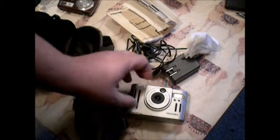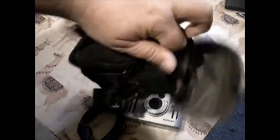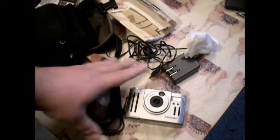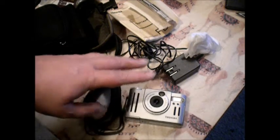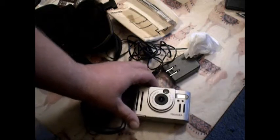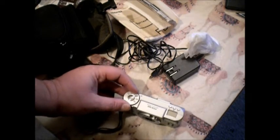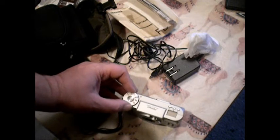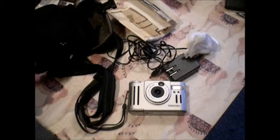People don't even mess with this anymore. But look at the case it comes in. It's all nice and stitched and quality, and I just find this sort of thing fascinating. These sort of completely obsolete electronics. You know, back in the day, somebody would have paid a good penny for this. These were not cheap, and now, you know, it's like an afterthought.